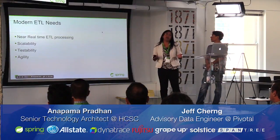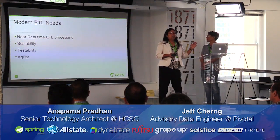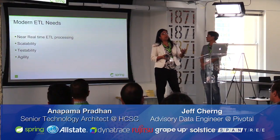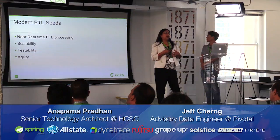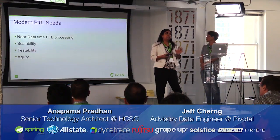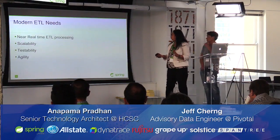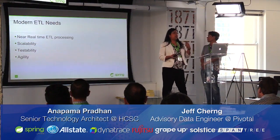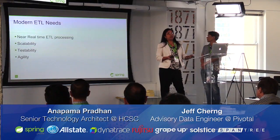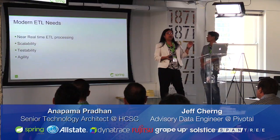Testing this large amount of data. We have millions of members. A lot of times when you're testing in small quantities, it works fine, but when you're working with millions of records, it fails. So we should be able to test it with a large amount of data. And agile, right? Things change, business changes, your data requirements change. We should be able to quickly change and adapt to whatever the new data needs are.